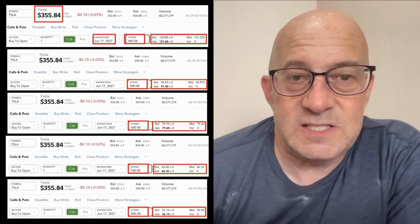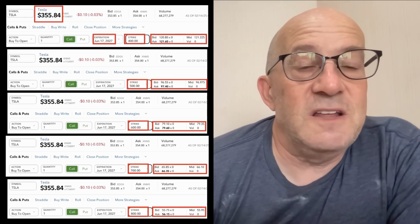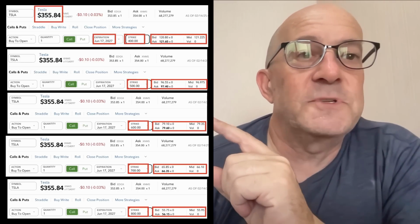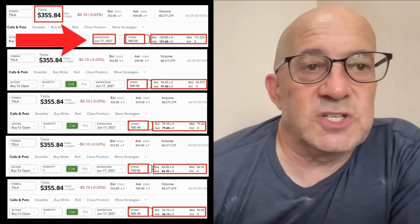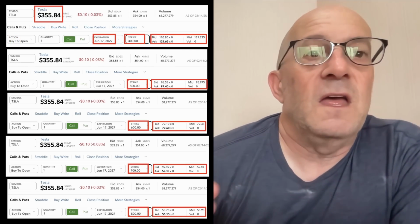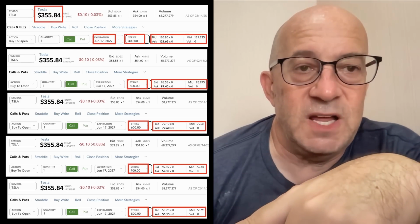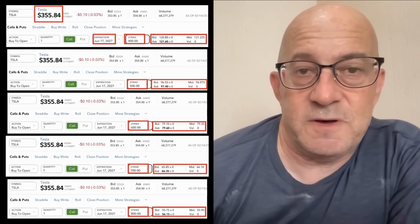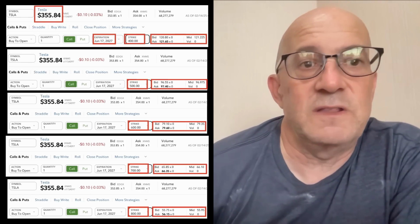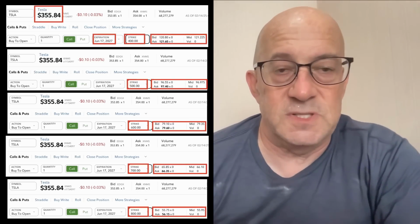So I was looking at this on the weekend. The stock closed at $355.84. And I looked at several different options choices. All the options I looked at were expiration June 17, 2027. The strike prices I did range from 400, 500, 600, 700, and 800. These are all what are called out of the money options. The strike price is higher than the current stock price. And you can see what the prices were for the different options as I looked at them.